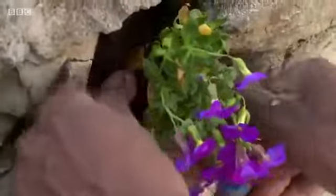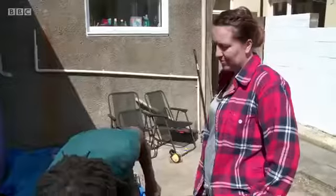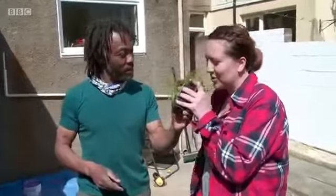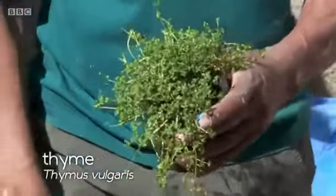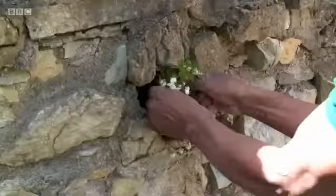Planting up a wall like this couldn't be easier. Simply press the plants into their nooks and crannies. Just make sure you've given each plant a good soak in water first. There's some thyme here. Oh, I love thyme. I just smell that. Will I be able to cook with this? Yeah, no reason why you can't. And that will cascade down. So in time, this wall will be covered with lovely plants.